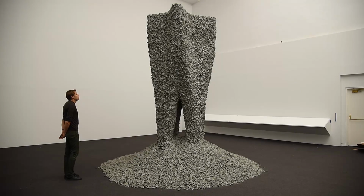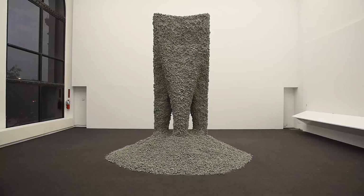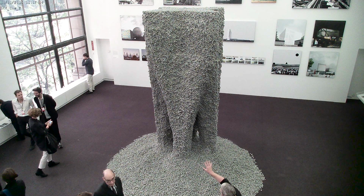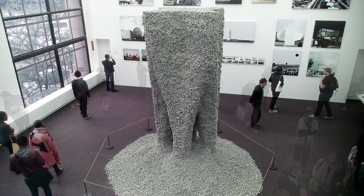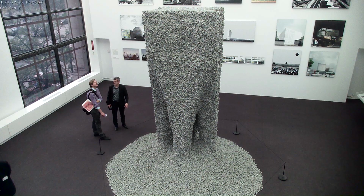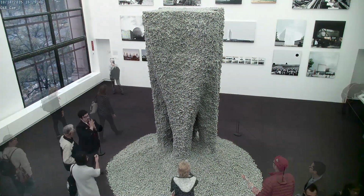For scale. Later on we took the photo, and because I'm in it and I'm a little bit shorter, it looks a bit bigger. And these were the webcams we were using to monitor the structure. And there was no movement, no change.